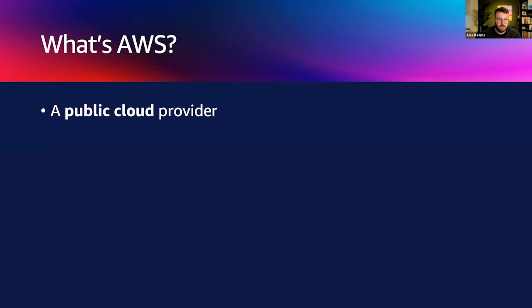If you've heard of things like Google's cloud platform, so GCP, that's another example of public cloud. Microsoft Azure as well, public cloud. All of these kind of compete in the same space. I've kind of bet my career on AWS, so I'm a little bit biased as to thinking that's the best one. But there are lots of options out there, and they all do similar things.